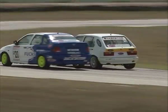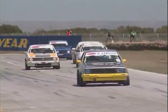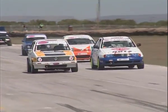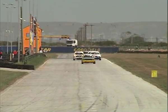Up the inside he goes. These two guys go around one of the fastest turns on the racetrack, side by side. They don't bend a panel. Some incredible driving. These guys just know how to do it. As per usual in this class, it's the only way to do it.